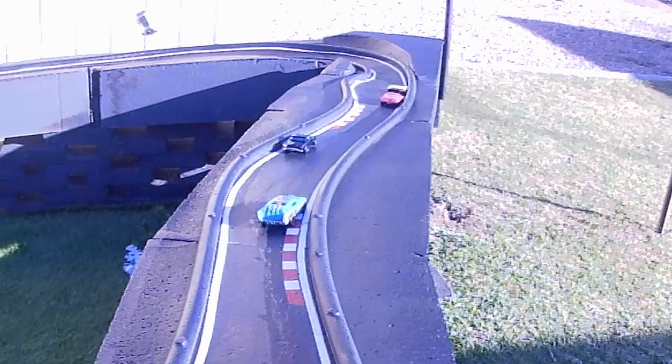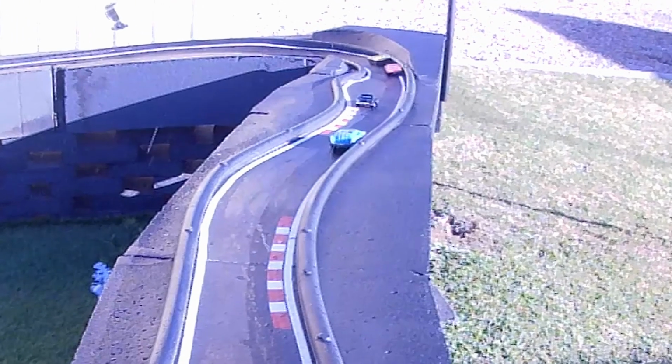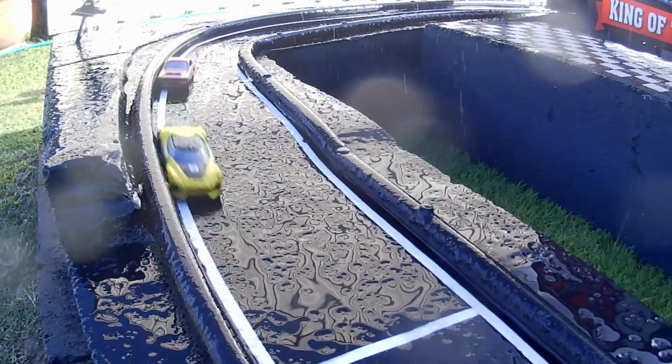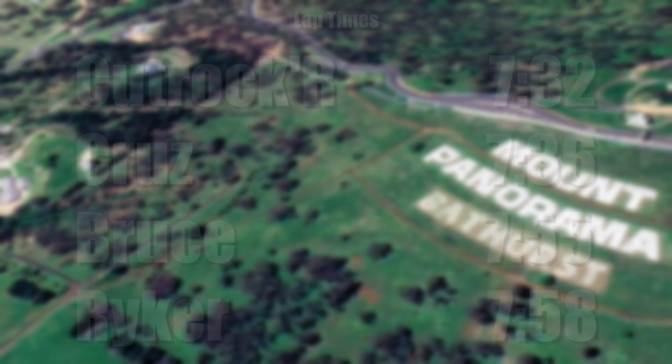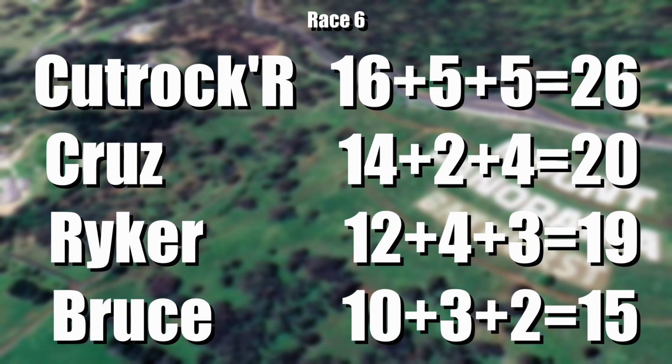And look at Riker here. Wow, look at that drift. Yeah. Little drift there. Lovely work. And how much pace does he bring up as well? And look at the big sideways here by both gentlemen. Wonderful. Fantastic race. Yeah, it's pretty good. Cut Rocker with a 7:22, Cruz with 7:36, Bruce with a 7:55, and Riker 7:58. Wow. Cut Rocker was 26 points. Cruz with 20, Riker with 19, Bruce with 15. Okay, Cruz, Riker, and Bruce.